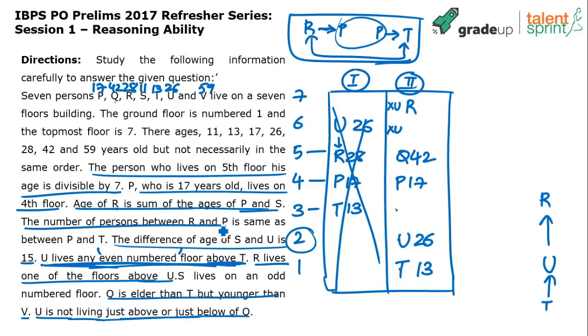The number of persons between R and P is the same as the number of persons between P and T. So that's how we fix R. R, you know, is 28 years old. Now only two persons are left out, who will come on the sixth and seventh floors. We know that S lives on an odd numbered floor. So can S come on the sixth floor? S cannot come on the sixth floor. S has to come on the third floor only, because S lives on an odd numbered floor. And S's age is 11 years. We have already found that.